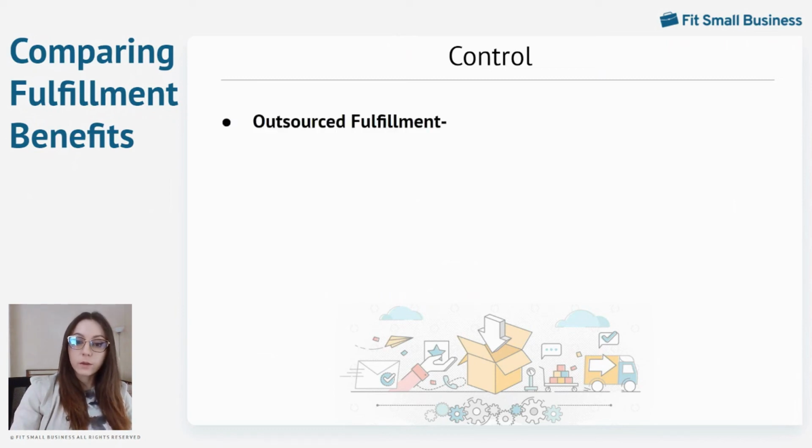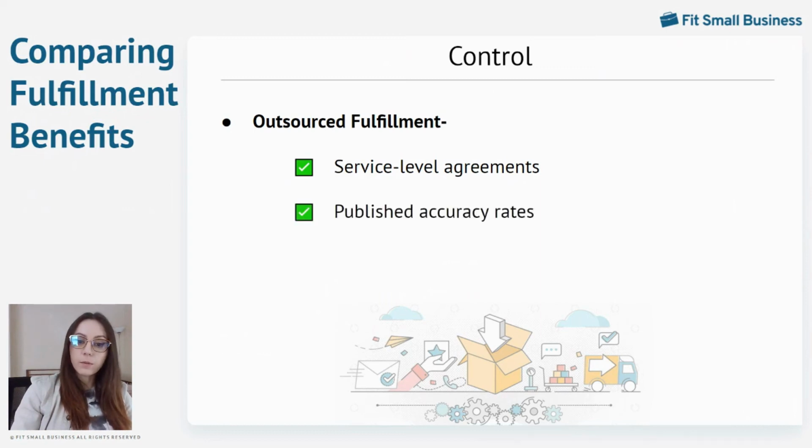The service that you and your customers receive from an outsourced fulfillment company is protected by service level agreements, called SLAs, and other guarantees assured in the contract that you sign during onboarding. This helps keep quality and consistency high, even though you're not in full control. That being said, these companies are high volume operations, so mistakes inevitably do happen, but many reputable partners measure and publish their accuracy rates. For example, ShipBob currently maintains a 99.98% accuracy rate.